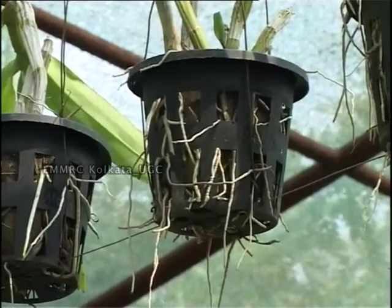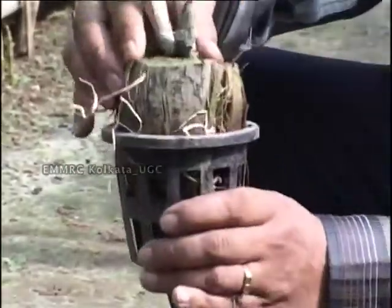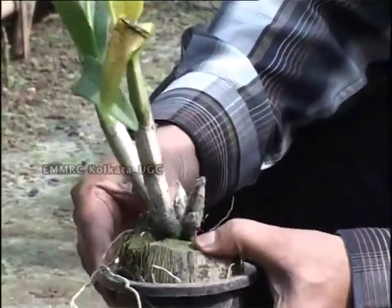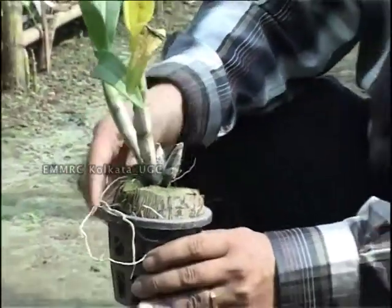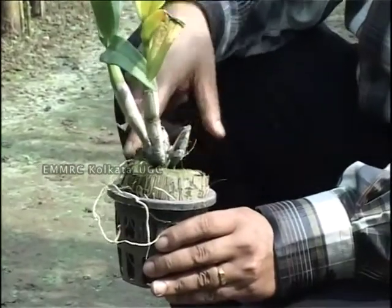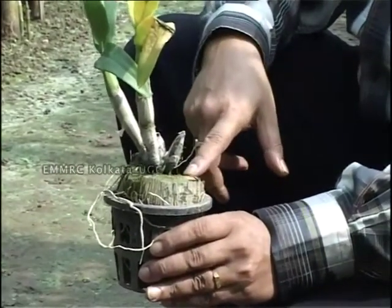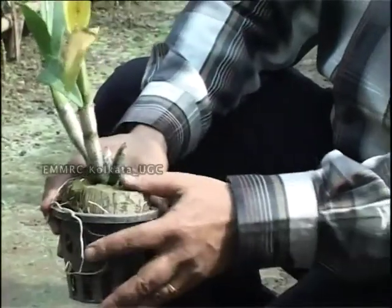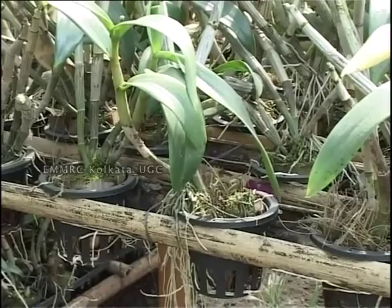This is made of plastic. We put it in a basket, place it this way, and the point to be remembered here is it should be very much tight. And this coconut husk is changed every 6 to 7 months. And then once this is done, we place it in the bamboo structure.